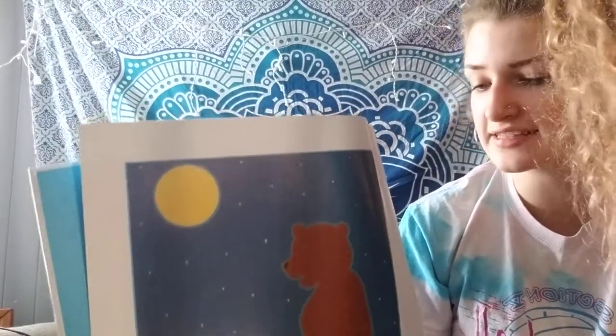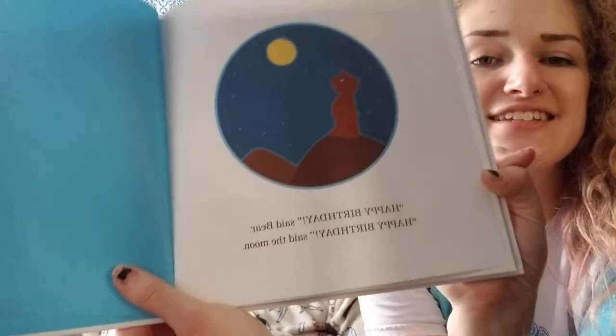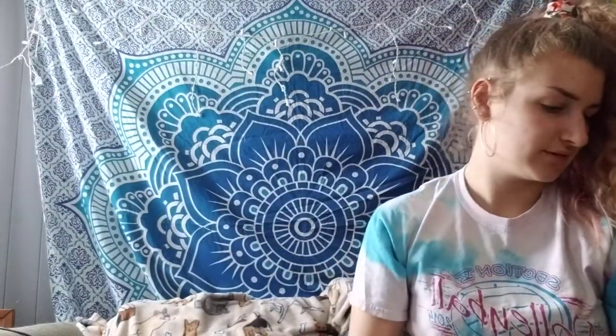"That's okay, I still love you," said Bear. "That's okay, I still love you," said the moon. "Happy birthday," said Bear. "And happy birthday," said the moon. The end. Bear's such a silly guy.